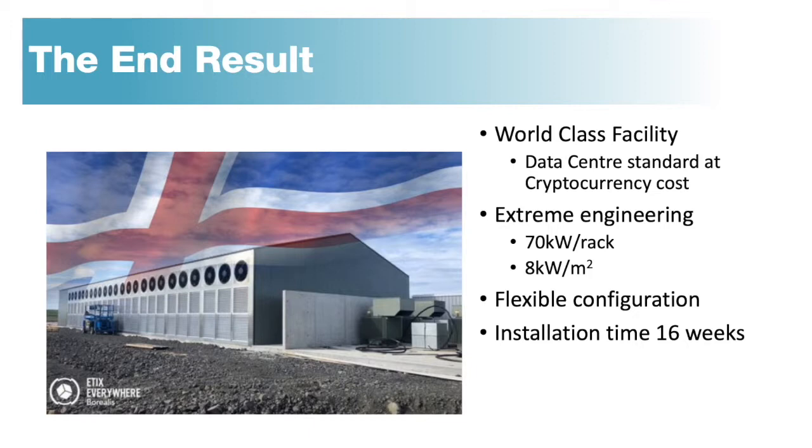The good thing is, it is flexible. To us, it's just there, but if we need to change things around, depending on SLA, depending on obviously the cryptocurrency market, we can. And it says here, installation time is 16 weeks. Well, it wasn't. Installation time was 4 weeks for cooling, and 6 months for the complete entire project. So it went well. That's the end result.